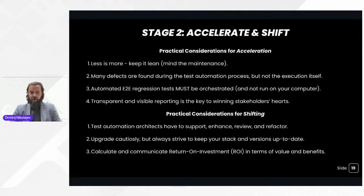And of course, transparent and visible reporting is the key to winning the stakeholders' hearts, especially if they are not with a testing background, if they are not technical themselves. They need to see the reports, and preferably simple automatic reports that they can either use online to drill down into the reporting itself and see the charts, or some simple graphs, charts, statuses sent automatically by emails.